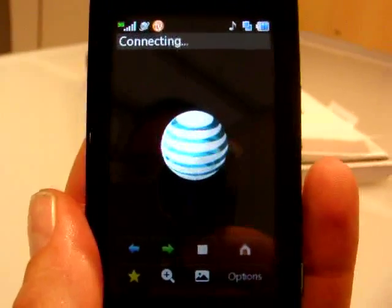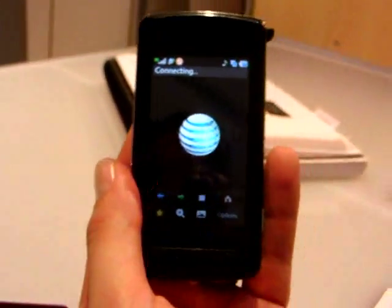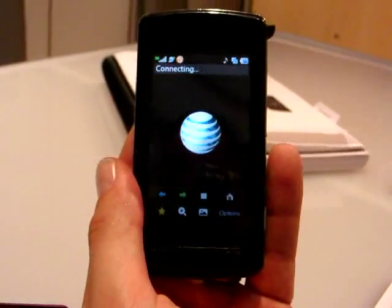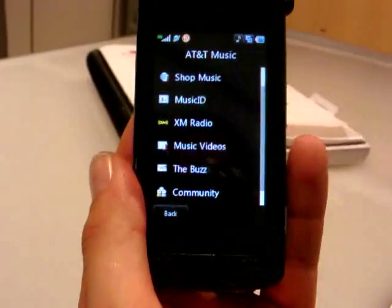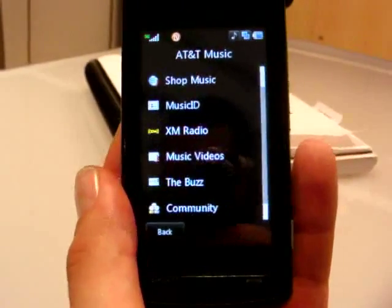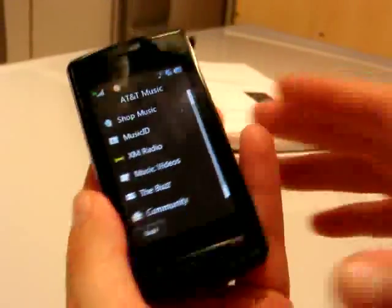We could go on for days with this one, but it's going to be $299, $15 extra for the TV service. It will be out in May, I'm being told, by the rock band that just came in and told me that. And yeah, 2 megapixel camera. This is the LG View for AT&T. Very cool.